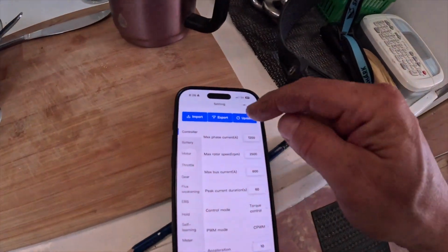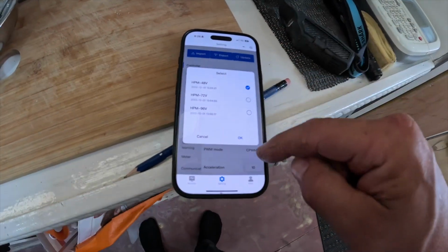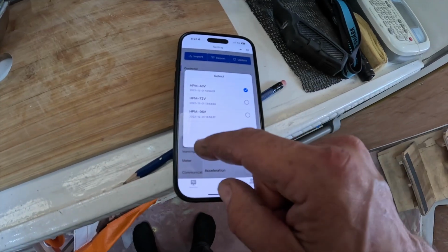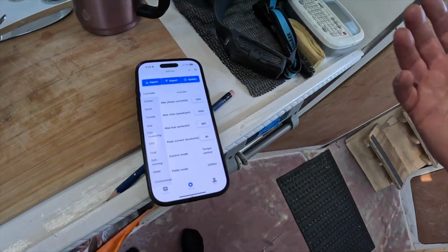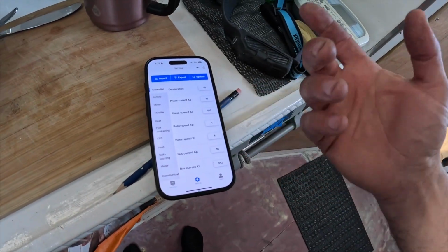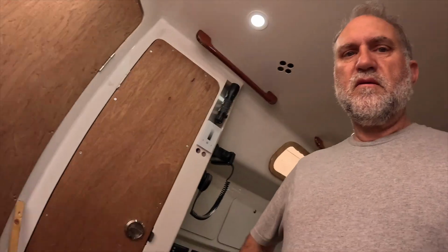So what I found here is there's an import, and if you go to import, you can pick factory settings, and then you can see here HPM 48 is actually my motor. So I did that, and all the settings went based upon my motor. And like I said, it's supposed to be working, so I don't know if that hum is normal or not. There's the hum in there, and you can really hear that.